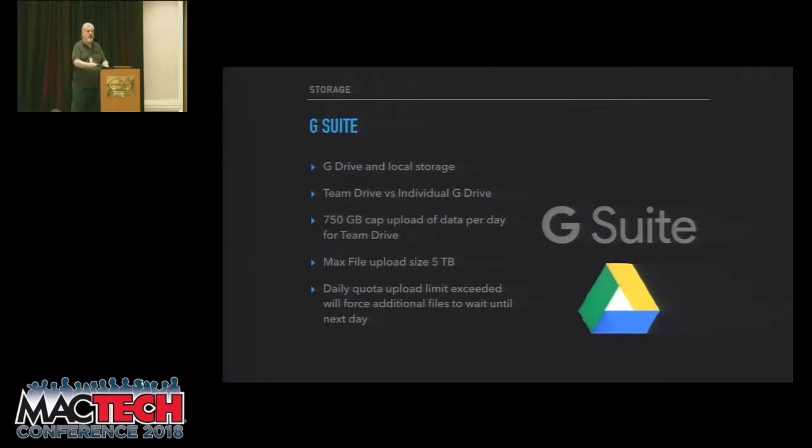Because if you've got people working in a mixed environment and they're going, I need to upload this giant file, 750 is the cap for the day. Once you hit that, you're dead. You're done. It just sits there and goes, nope. You have to wait till the next 24-hour period before it starts uploading again.